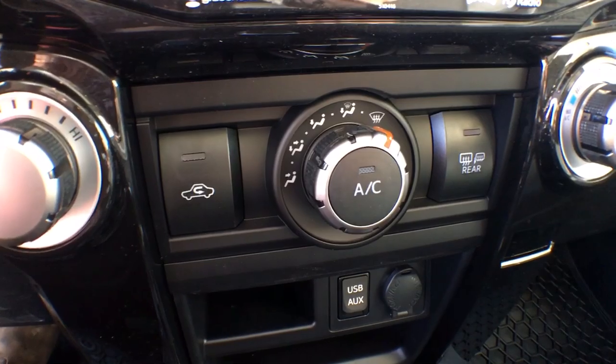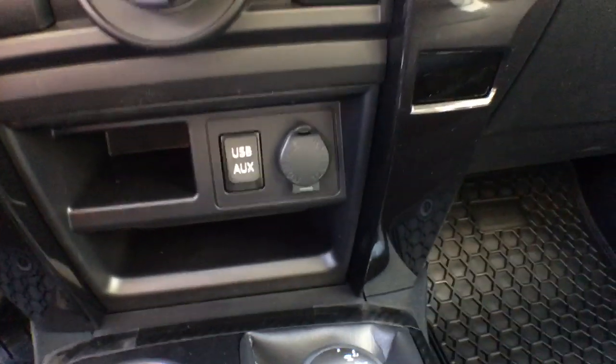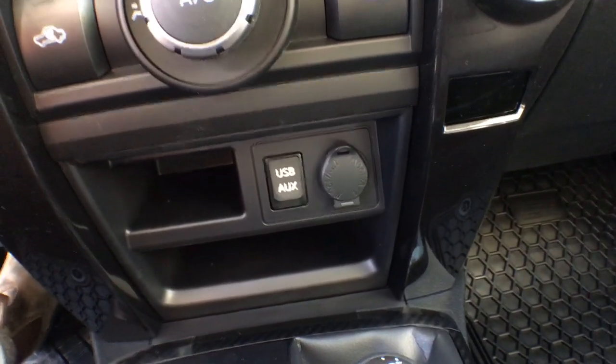Just underneath that screen, you can find your air control. So you have your fan on this side, temperature on this side. Of course, you have your directional in the center. Just underneath that is where you can find your USB input and auxiliary input.